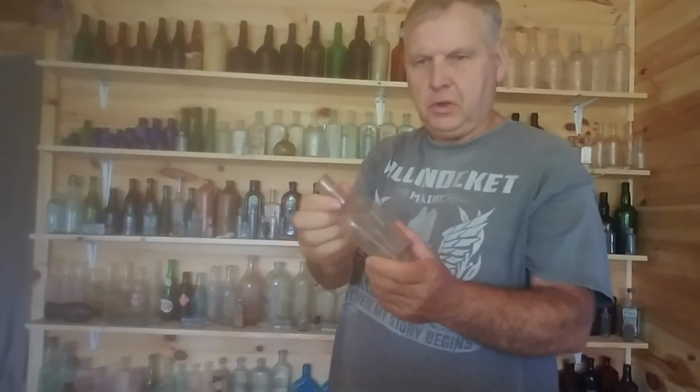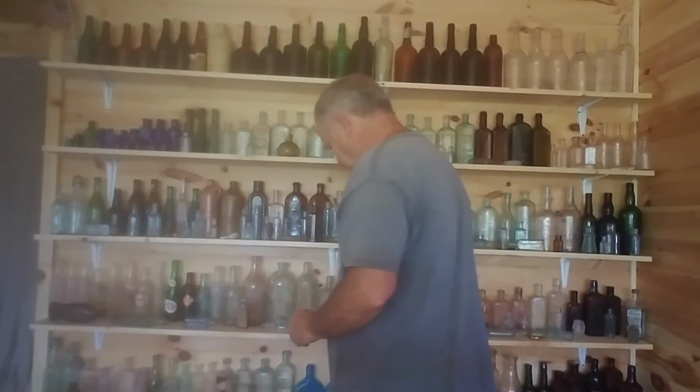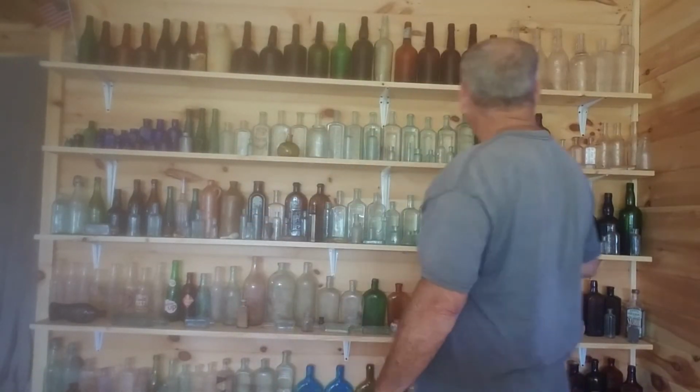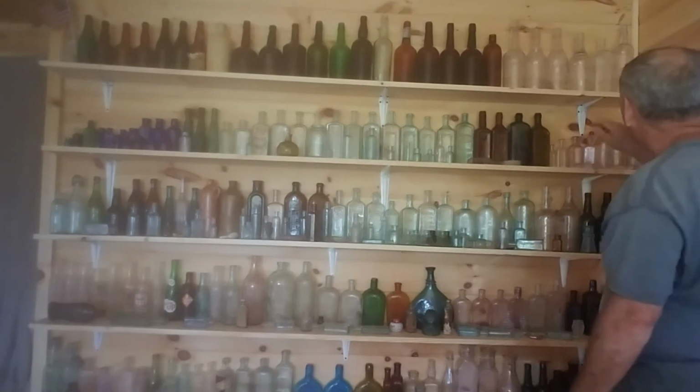One more coffin flask. You find a lot of these, quite a few of these in dumps. If somebody drank liquor. Alright, now we'll go back to the big bottles.